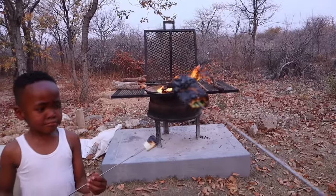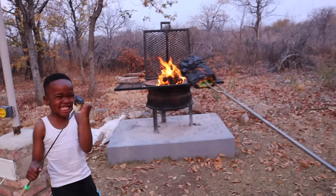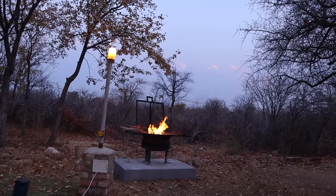This was the highlight of his Etosha trip. We made marshmallows on the fire for a good 2 or 3 nights, and we braai'd this evening and just spent time as a family.